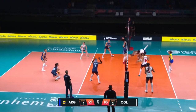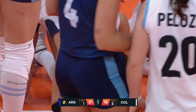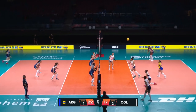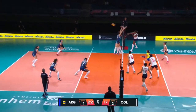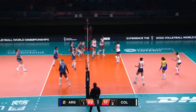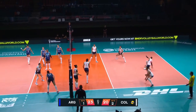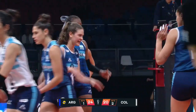Bit of a scramble. Oh dear. The ball is in. I tell you what though, that's an absolute thump. Three required for Argentina to send this match into a decider. Good save. Really good save. But a huge block. Argentina in no mood to let that happen. Herrera, first time side out, brings up the set point.